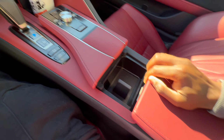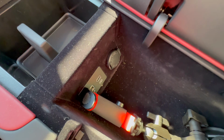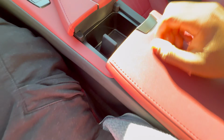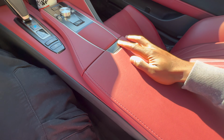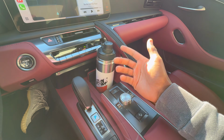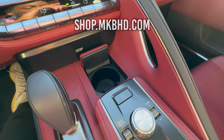As far as connectivity, you do have a USB-C port right there, as well as a USB-A port right there. You have a little slot right here to just hold keys and stuff like that, and you can slide that forward to hide that away. And right here where my water bottle is, which you can get at shopmkbhd.com, we have a single cup holder.